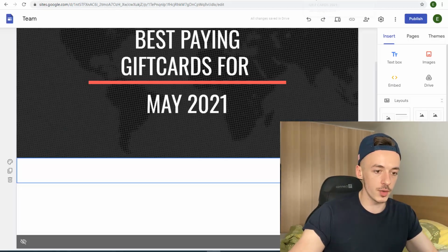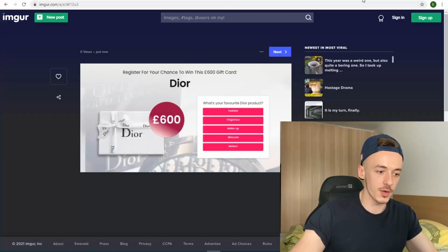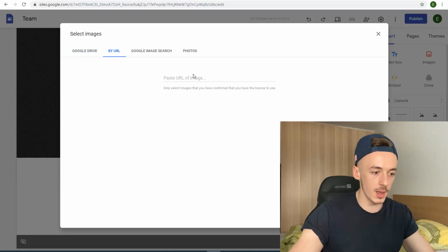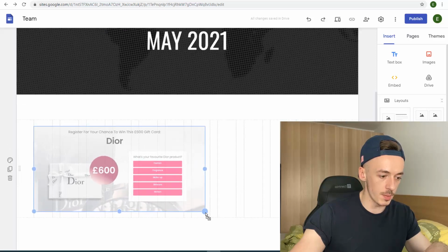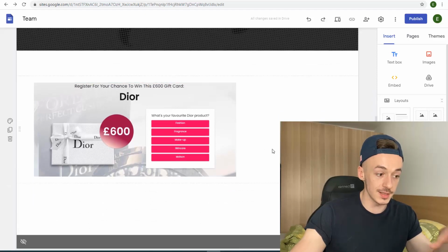What you want to do now is go to Google Sites. You want to put an image and click on select. Now you're going to get the URL of this image and put it right here, by URL. You want to insert the image and make sure it's big enough so people can see it, okay? Just like this. So this is the image.